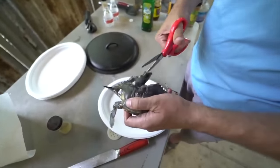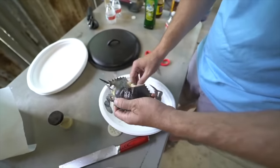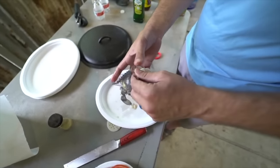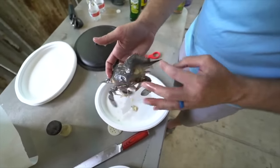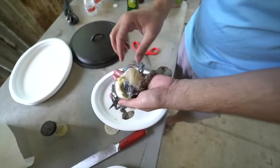He's trying to remove that part. It's really not a big deal. Okay, get that off, pull it off. Then you want to get the lungs. That's this part here. So to get to the lungs, I just fold that up just like that, okay?